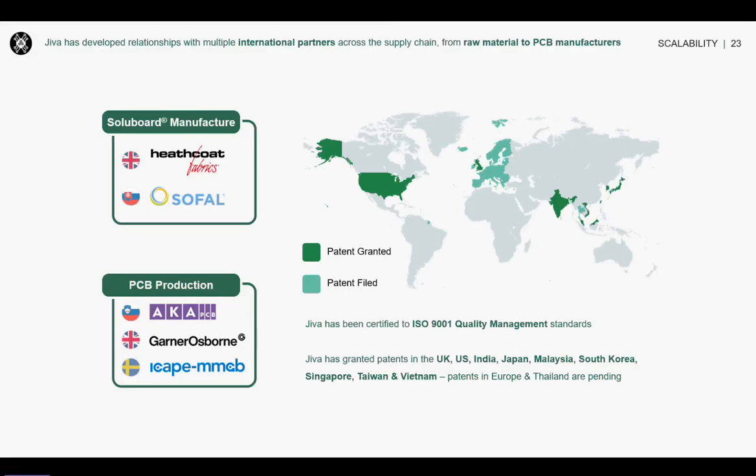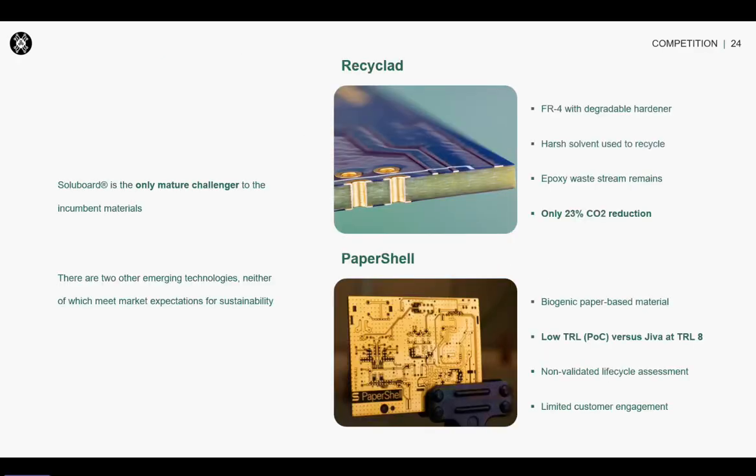So we're now certified to ISO 9001, and we have IP all across the world, including the UK, US, and all over Asia. But we're now looking to further develop our supply chain outside of Europe. If we look at other offerings on the market, you have two main options really to consider. So you have the recycled material, which is a product being developed by Shengyi, a big Chinese laminate manufacturer. This is essentially an FR-4 with a degradable hardener, although it does require a very harsh solvent to recycle at end of life.